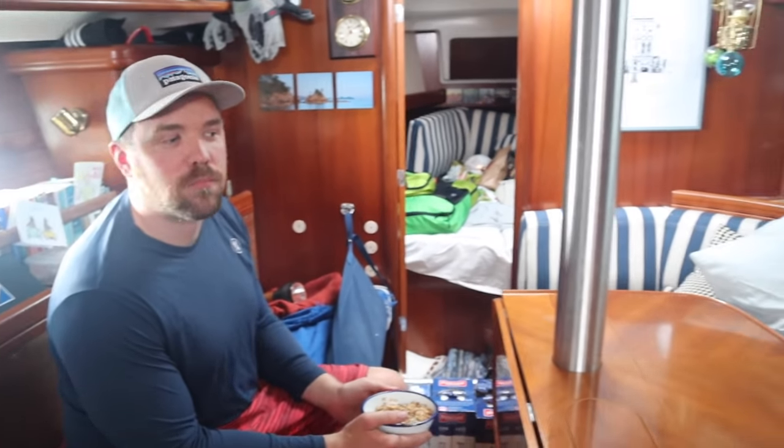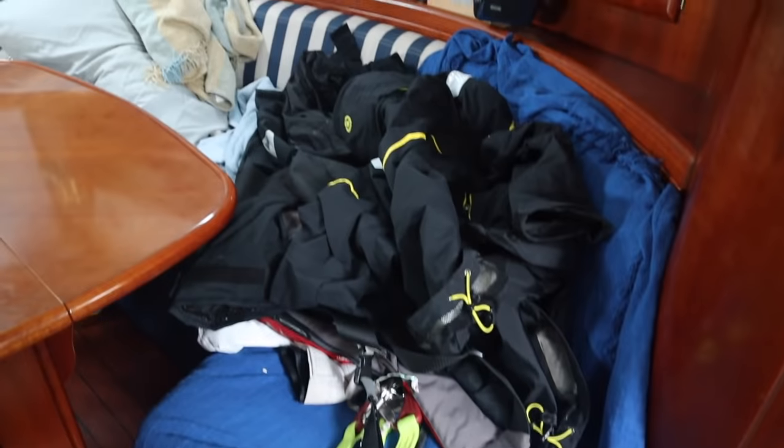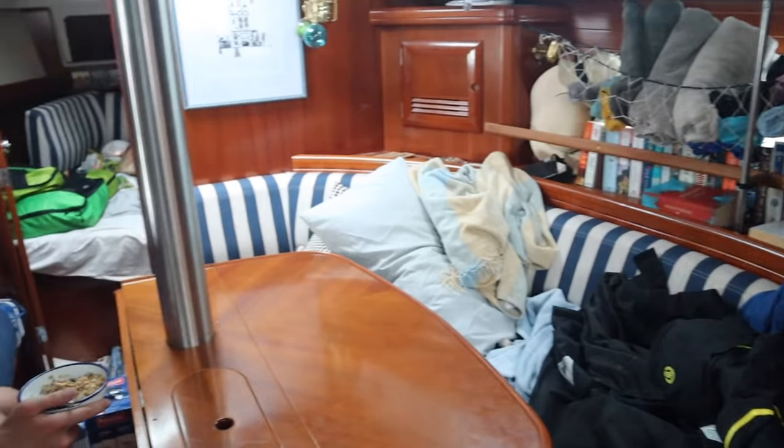This is the state of our saloon. Everywhere. Who could live in this for 2 weeks? Not me.